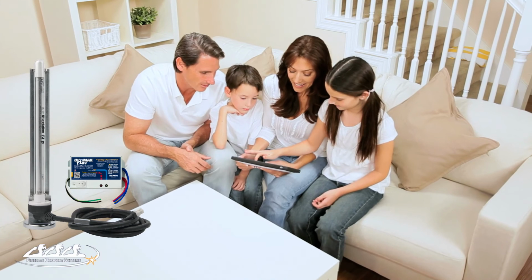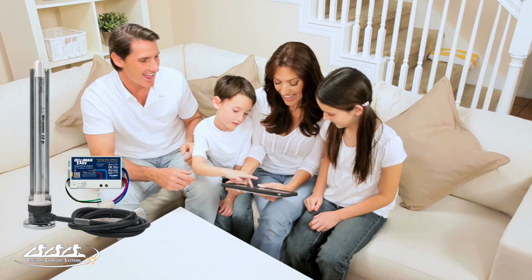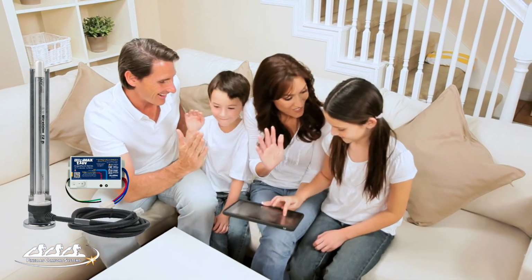With the simple addition of EZUV, your HVAC system has been converted to a system that not only cools the air, but gives you healthier air.